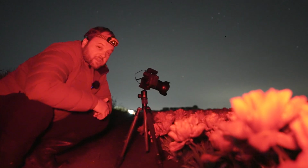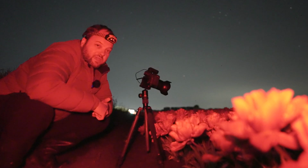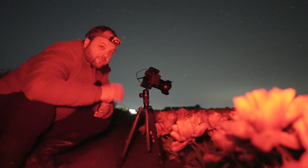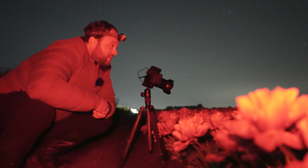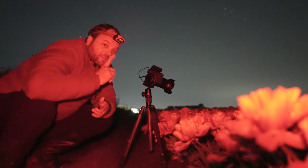It's already pretty late. The Milky Way core is rising now. I have about half an hour left to shoot the core. So I think it's high time to set up the Star Tracker now.